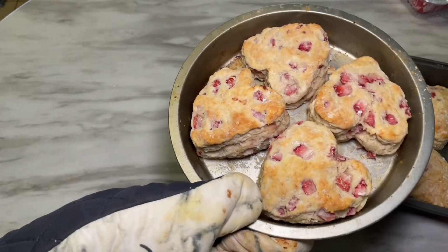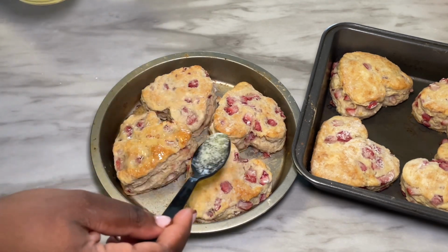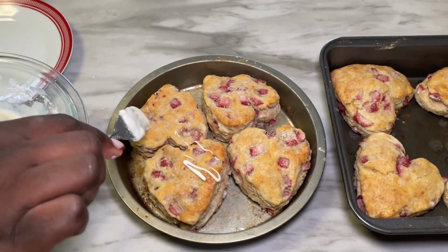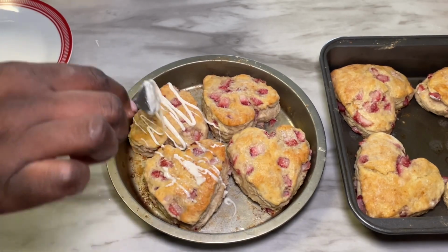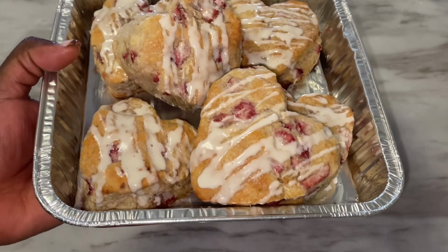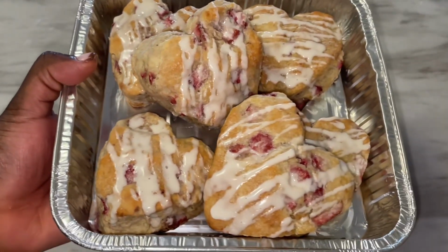Biscuits. Here they are. I got some melted salted butter. And we're just gonna drizzle some butter. Let's do a little icing. Oh, Lord. There you have it. And here are our heart-shaped strawberry biscuits.